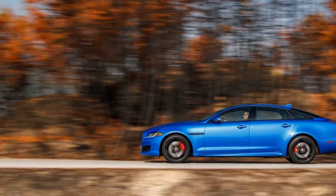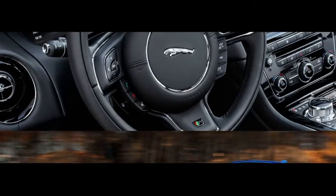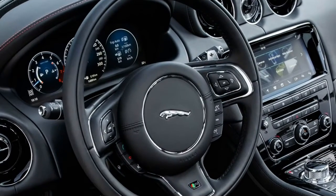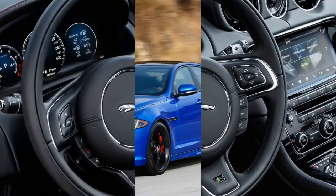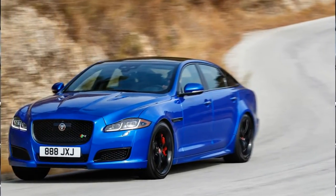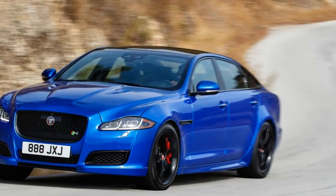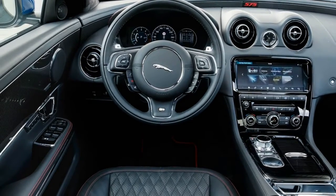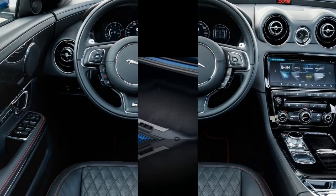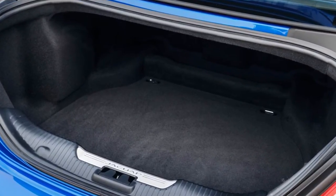2018 Jaguar XJR 575, a light-footed alternative to the segment heavyweights. There's no mistaking how much power Jaguar's new XJR 575 makes. It's right there in the name, the three digits contained therein, declaring the 575 hard-charging horses stuffed under the hood of the Jaguar XJ, the company's largest sedan. It's also seemingly everywhere you look.